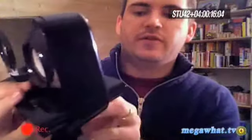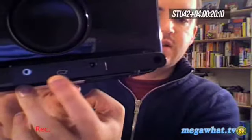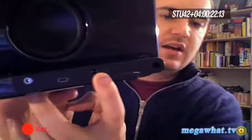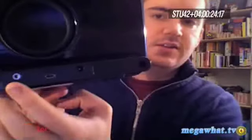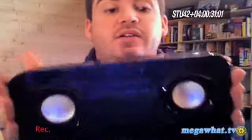There's also, for charging and transferring stuff from a PC, the USB socket, a power socket, and a line in so you can connect things like another MP3 player. Overall sound is pretty good, it's not too bad at all, and for the sound, for the price and the size, we were quite impressed.